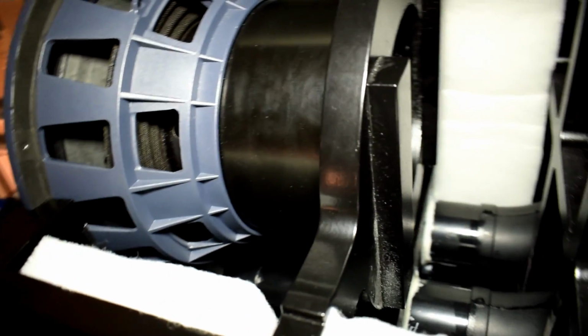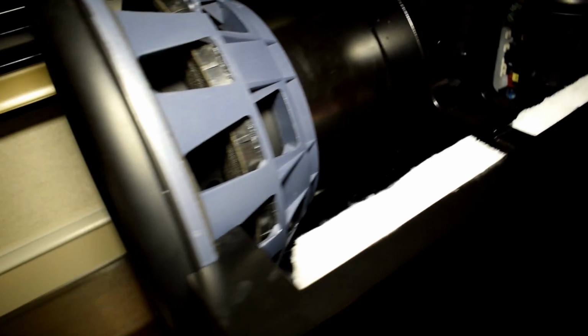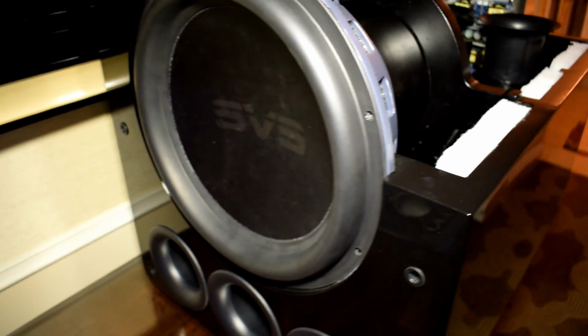Absolutely, and don't forget, not everybody does this. We are overhung in our sealed execution of the driver and underhung in our ported. A lot of people just slap the same driver in and try to make it all work. We worked to optimize both drivers for their particular form factor.